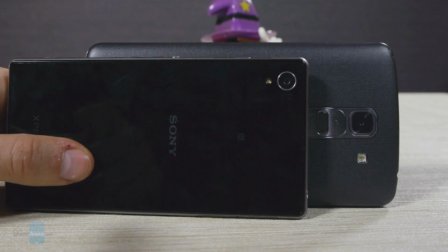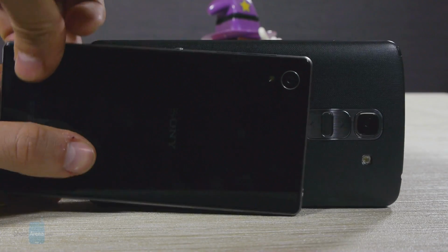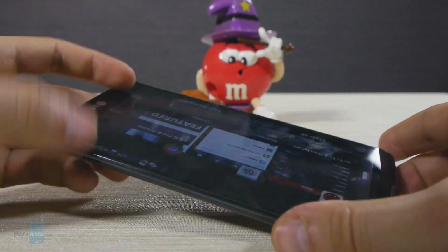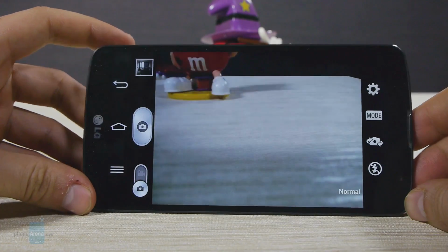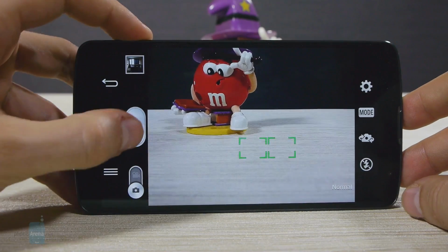The Sony Xperia Z1 comes with a 20 megapixel rear camera with a single LED flash, while the LG G Pro 2 sports a 13 megapixel shooter that also comes with optical image stabilization plus technology. Now, it's worth mentioning that the Xperia Z1 actually has the largest image sensor of any Android smartphone. It's in fact 60% larger than the one on the G Pro 2.